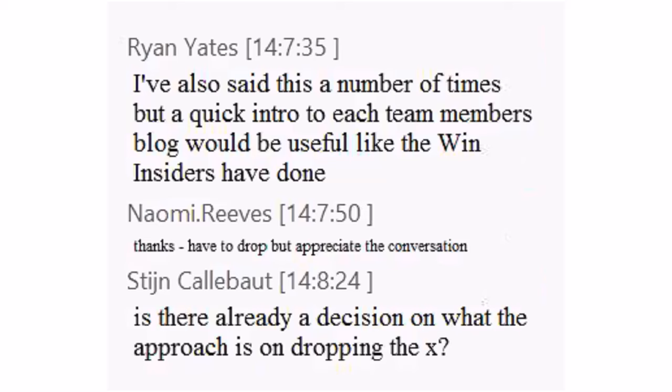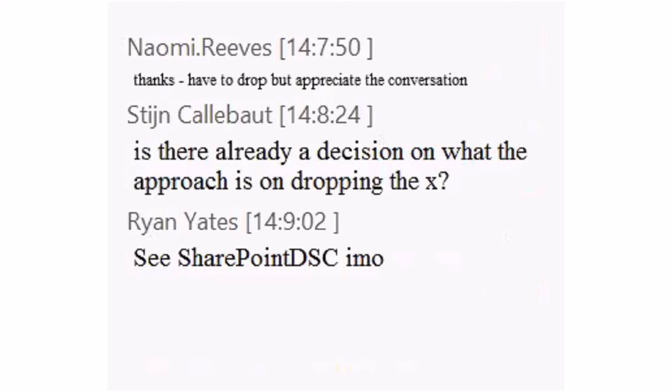For the comment in IM, Stin's comment about is there already a decision on what the approach is on dropping the X? We talked about this a little before, about what the naming convention should be. I think the consensus on here was that everybody likes the SharePoint DSC, having web admin DSC and everything like that. That seemed to be the consensus I heard on this call.